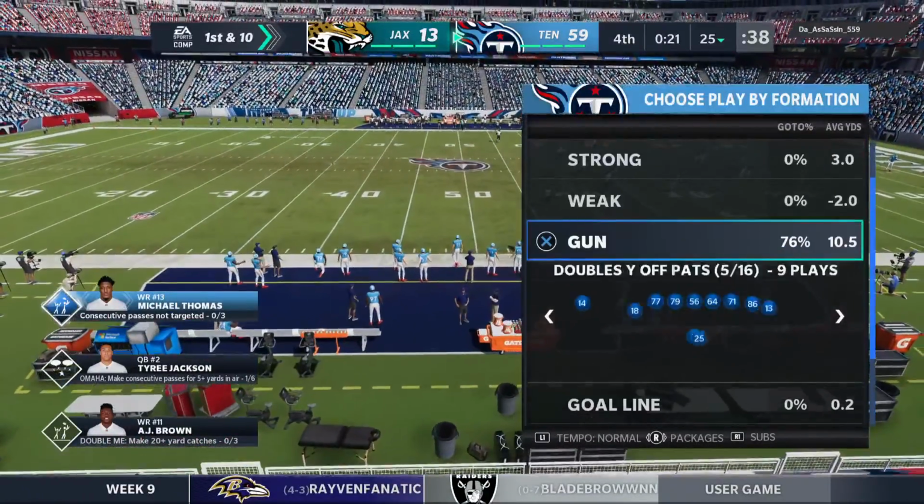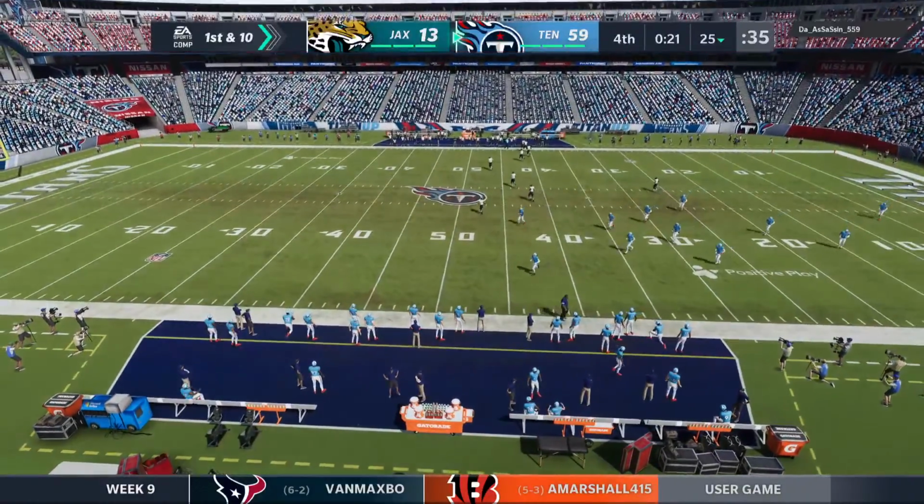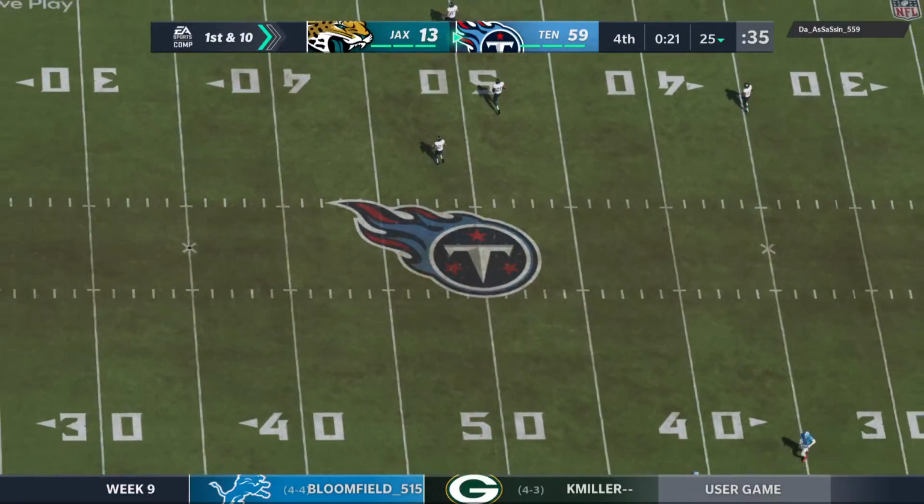Oh my God. What a game, Madden. What a game. Michael Thomas activated though, so I'm definitely about to throw some double me streaks.